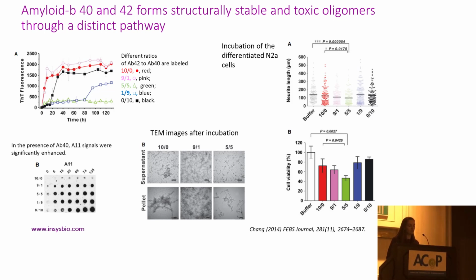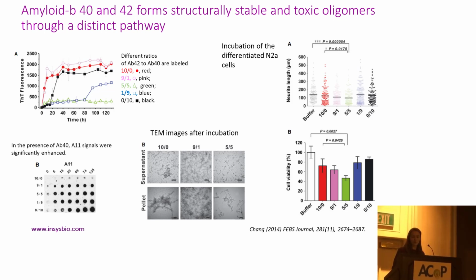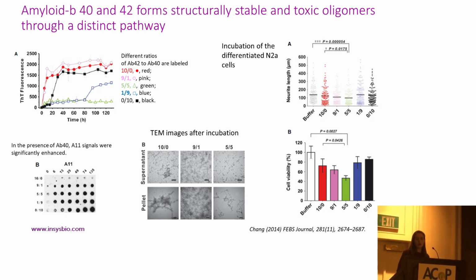Usually fibrillar oligomers and mature fibrils can be measured using thioflavin T fluorescence. But it has been shown that if we mix A-beta 40 and 42 in equal proportion, the fluorescence will be minimal, which means that there are no mature fibrils, but some specific oligomers. And it has been shown that these oligomers are the most toxic form, as shown in in vitro data for cell cultures measured by effect on neurite lengths, as shown by green dots, or cell viability.